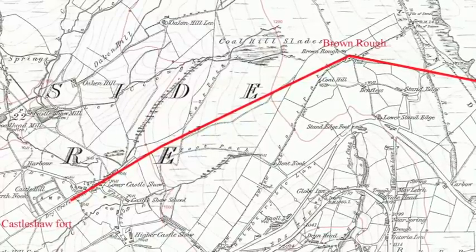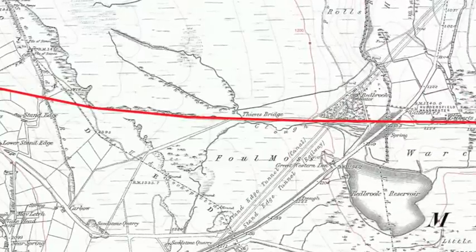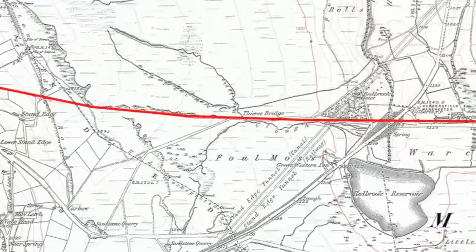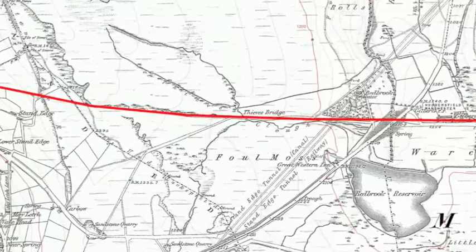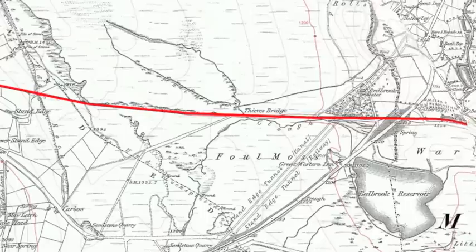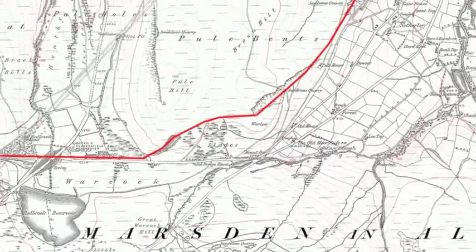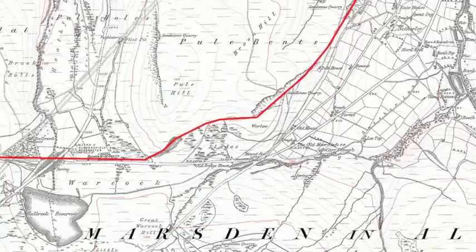This video concludes with a sequence of maps showing the course of the road in its full length, from Castleshaw across to Slack, and then a series of photographs from the past showing many of the members of the Society who carried out this marathon piece of archaeological investigation.